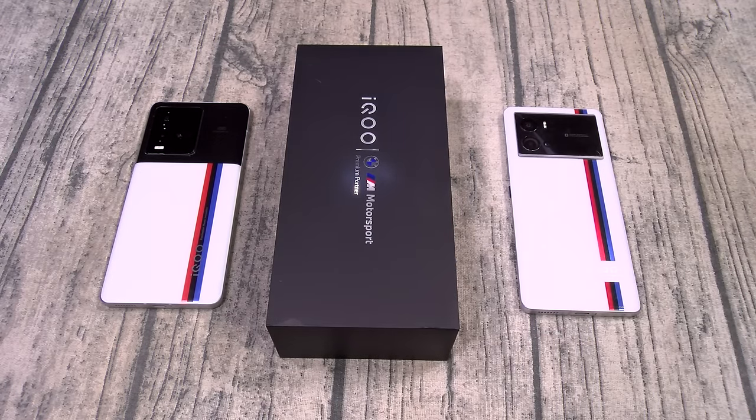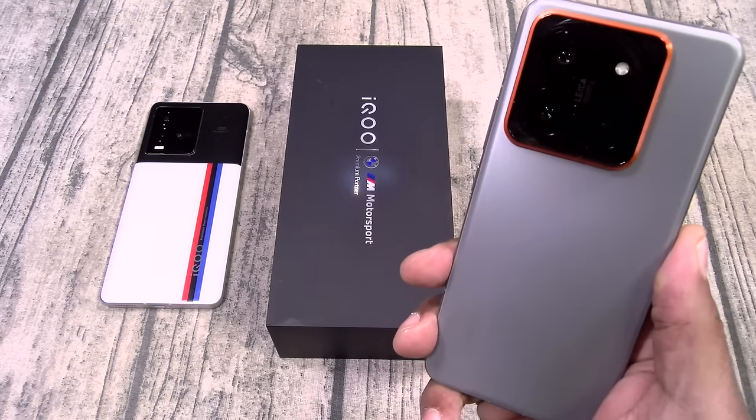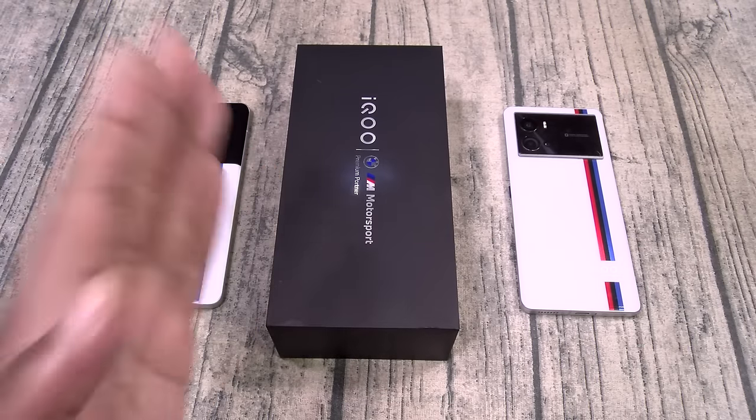Y'all remember when I said we kind of reached the plateau with the Snapdragon 8 Generation 1, Generation 2, all of these processors, they're gonna feel exactly the same. But with the Snapdragon 8 Generation 3, now we're seeing some difference. Okay? You're gonna see major power upgrades with this phone. For $650, this is a beast.